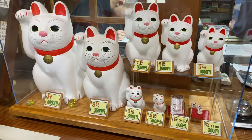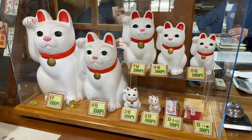So I just bought myself a little Maneki Neko. He cost me 300 yen. They come in a couple of different sizes. I actually didn't have enough coins for any other size. So now I have a small dilemma because I've got to figure out, do I want to keep my little Maneki Neko as a souvenir or do I want to go place him with all the others? That's what people seem to do.